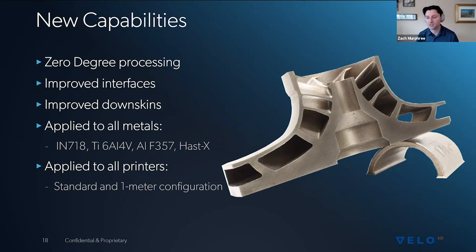So our standard machine is a 315 millimeter diameter, or about a 12.5-inch diameter, with a 400 millimeter build height, which is 16-inch build height. We're also now offering that in a 1 meter configuration. So it's the same diameter, but with a 40-inch or 1 meter tall build volume. May not be as applicable to some of the turbomachinery applications, but we definitely have run into some pretty interesting use cases for it.